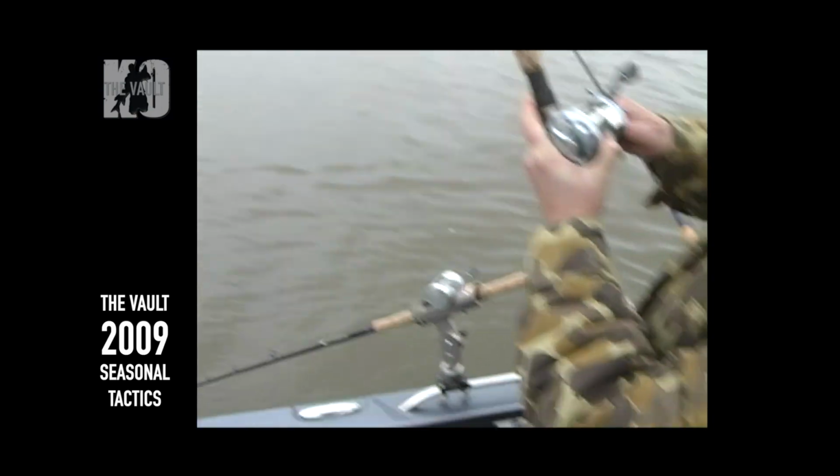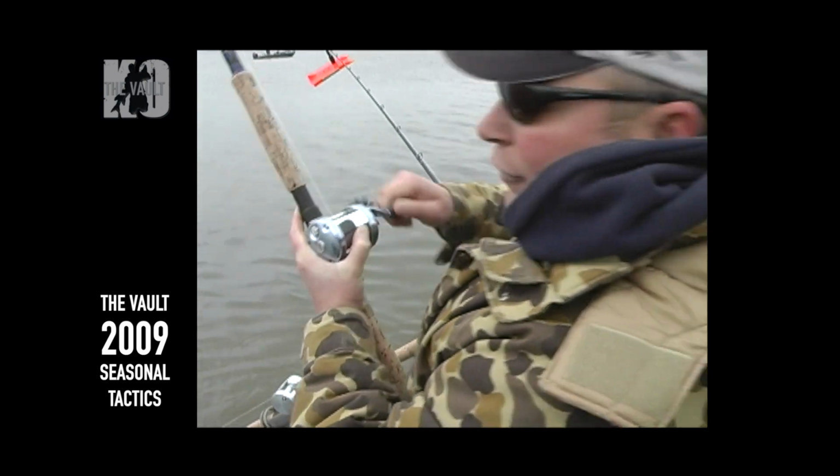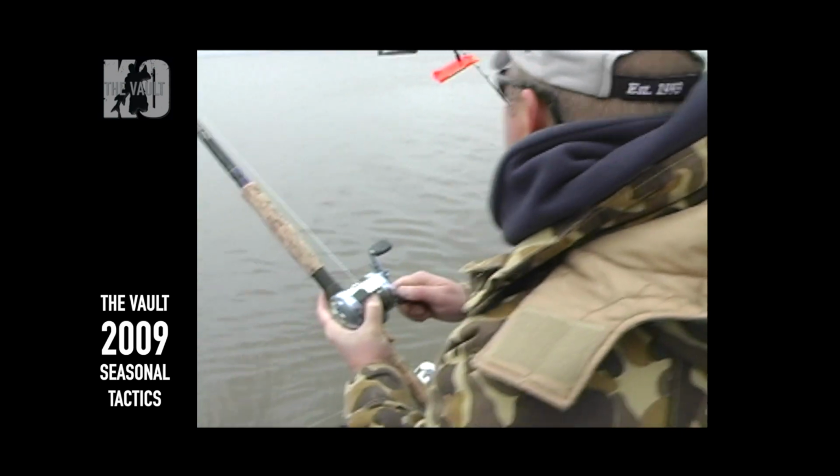Home, baby. 2 days of trolling. About 3 hours out this morning. Got our first rip. Persistency pays off. I'm not even sure what this one's on right yet. Nice fish, man. Nice fish. All right, good one.